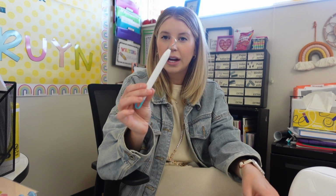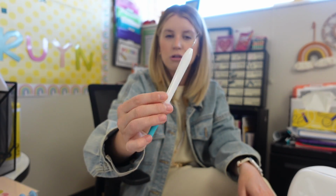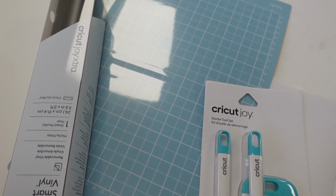I love black removable vinyl for labeling things in my classroom. If you watched my last year's classroom setup vlogs, you know I used it to label pretty much everything in my classroom, from student book bins to whiteboard to books to shelves, you name it. So I whipped out the removable black vinyl and I'm using their Cricut tool. I'll show you some of the tools that come in a pack.